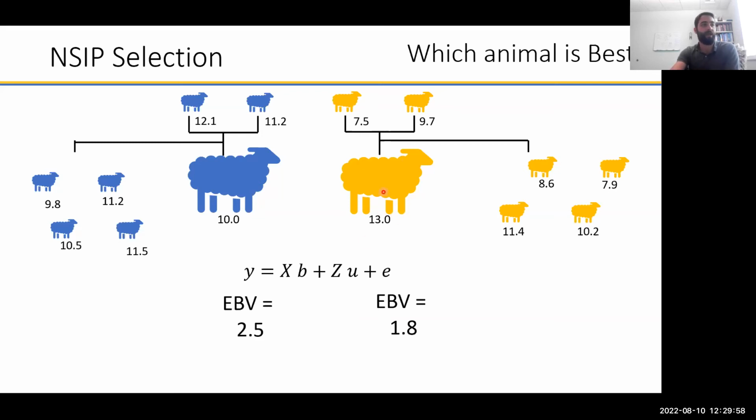Oftentimes, there's a lot more environmental influence. So, hey, maybe this guy outcompeted everybody at the feed bunk. So he just got a lot more feed, so he had a higher fleece weight, or something of that nature, which caused some of this environmental noise that NSIP is able to remove a good majority of. That allows us to say, okay, really this blue animal is going to be producing more pounds of fleece, pounds of wool, than the individual that looked better initially.